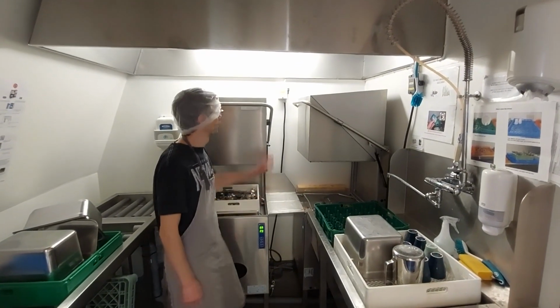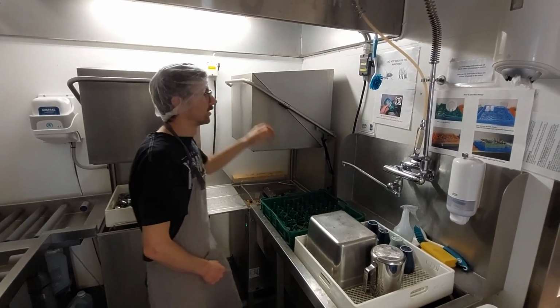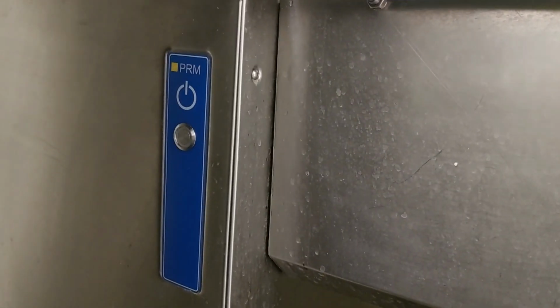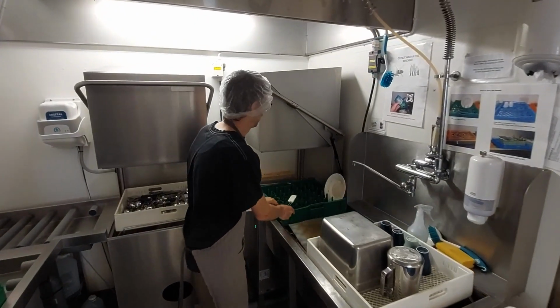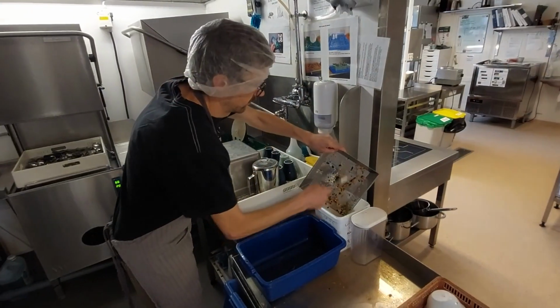We have a new pre-rinse machine which rinses the dishes so we don't have to do it by hand. Note that the light around the button on this machine is not working. If you push the button, you can feel if the button is pressed or not. The dishes should not be rinsed with water, only scraped before going into the pre-rinse machine. And the strainer in the pre-rinse machine needs to be emptied often.